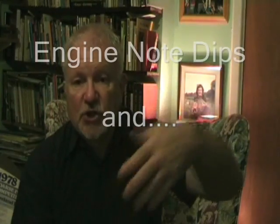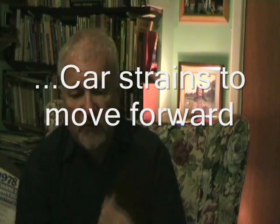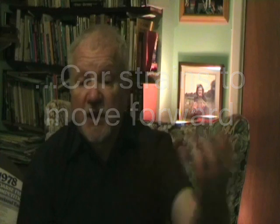The sound of the engine dips very slightly, and the car, assuming you've selected first gear, gives a little message to you, telling you it's ready to move off. In other words, you can feel a little surge of power there. It's straining to move off. So that's biting point.